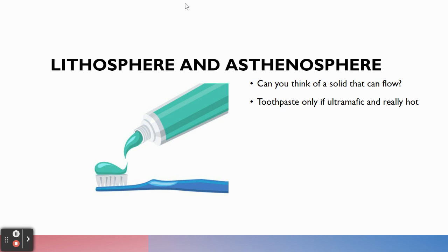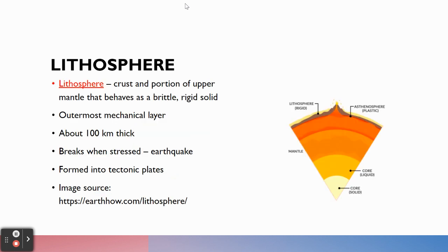Sand. Sand cannot flow. Sand is solid. Like if you melt it, it becomes glass. So toothpaste is a solid that can flow, but it would only be similar to the asthenosphere if it was ultramafic and hot. It's not. And this is where I thought last time, wouldn't it be a liquid? Doesn't it feel like it'd be a solid? It technically is a colloid. Have you talked about colloids before? No. Like both? Yeah. Have scientists ever figured out what oobleck is? Because at one point it's a solid and at one point it's a liquid. It's a colloid.